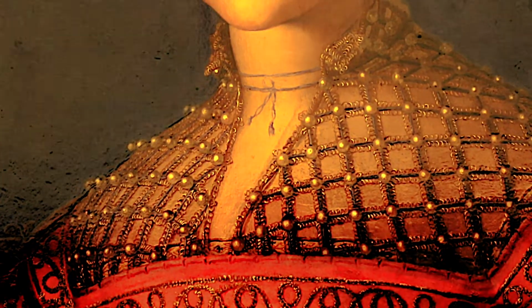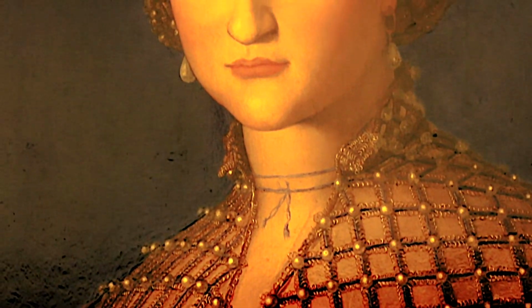And you get these haunting faces sometimes. I think it's really fascinating to come face to face, as in this portrait, with someone from 500, 600 years ago.